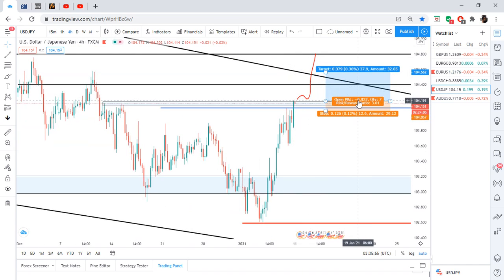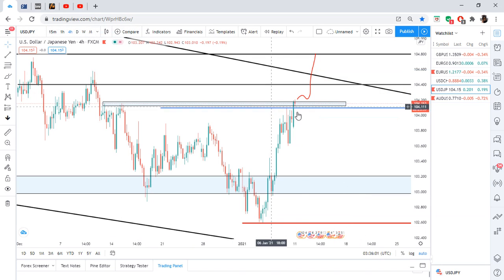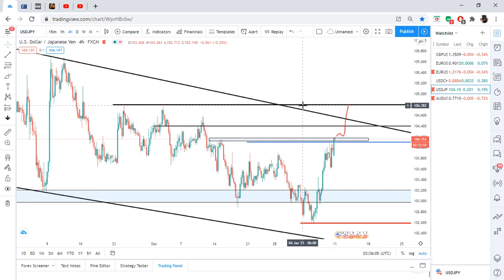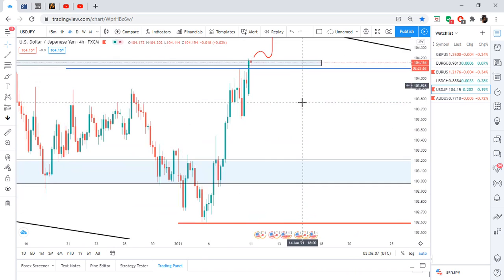So this would be for me a perfect trade to enter. But like always, guys, expect the market to go two different ways. So don't always expect it to go one way.